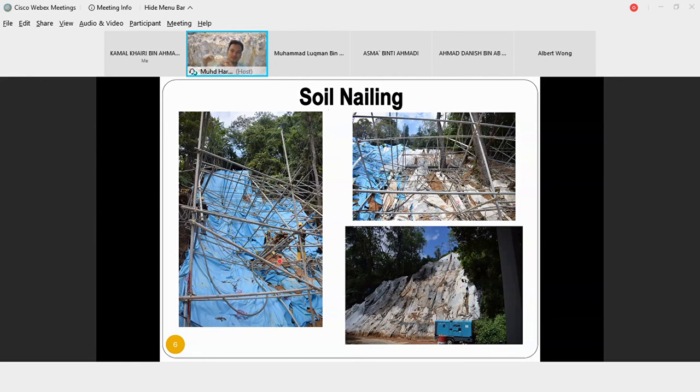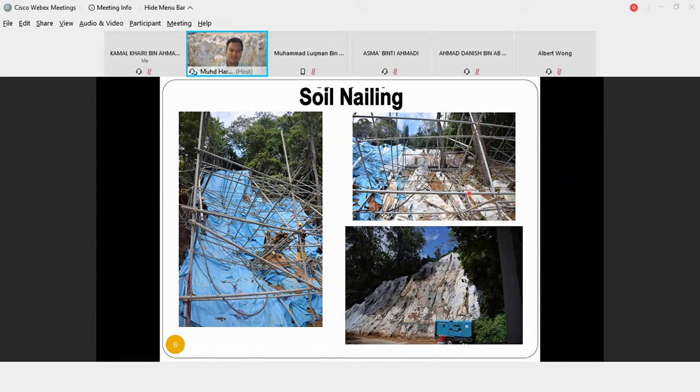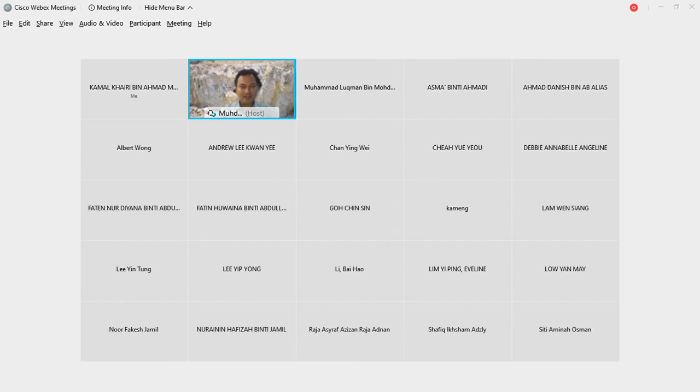Then they're going to drill maybe up to, say, 9 meters, or the most that people go is up to 12 meters. That actually depends on the resistance zones. In some designs I saw people go up to 50 meters, but most of the time people just do 9 meters. Those are the drillings. Let me show you a video.